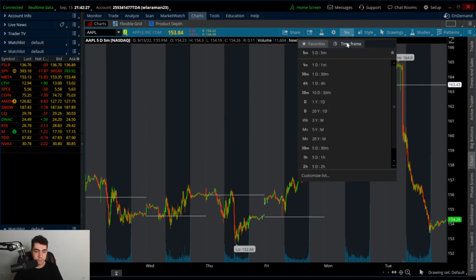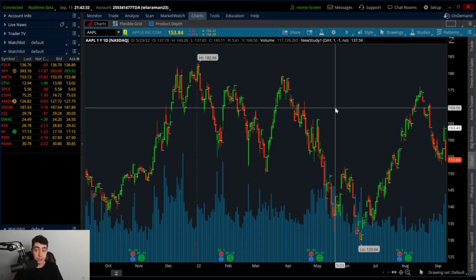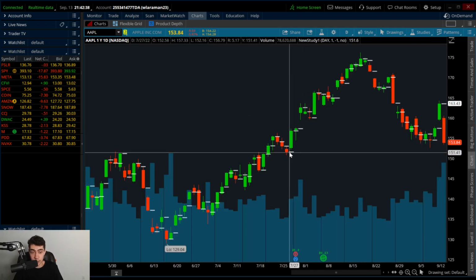So in terms of Apple, Apple is looking very, very bearish. This looks more bearish than Meta stock currently. It's gapping down. It's at make-or-break support. In terms of overall direction, it looks like Apple wants to fill the gap at 151.80, and then we will likely see a bounce there.